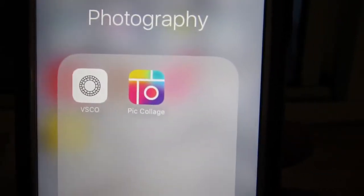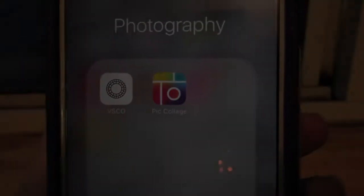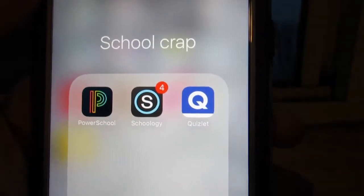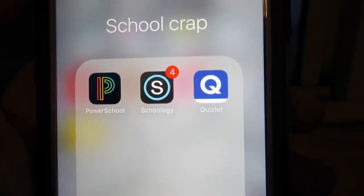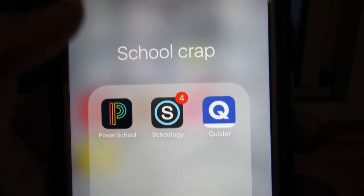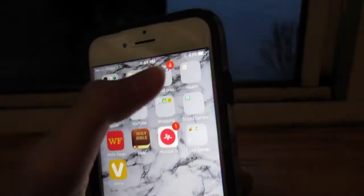And then I have Pic Collage, which is kind of self-explanatory. It's basically where you can do collages and stuff for your photos. And then I have a folder called School Crap, and in that I just have PowerSchool, which is this thing that my school uses to check our grades. Then Schoology, which is another thing my school uses, and we get updates from my teachers on our different classes and stuff. And then I have Quizlet, where you can make flashcards and stuff. And yeah, it's really helpful, and you can make quizzes and just quiz yourself for tests and stuff.